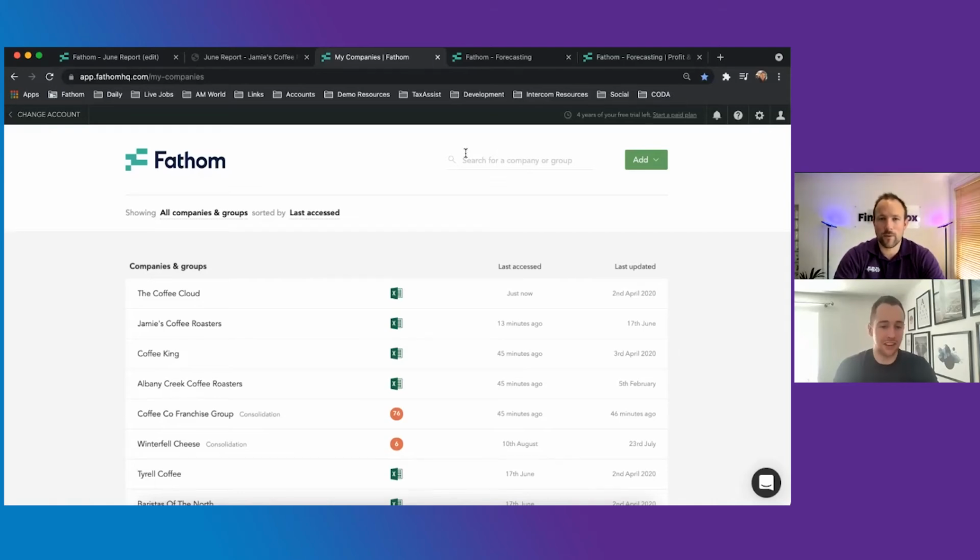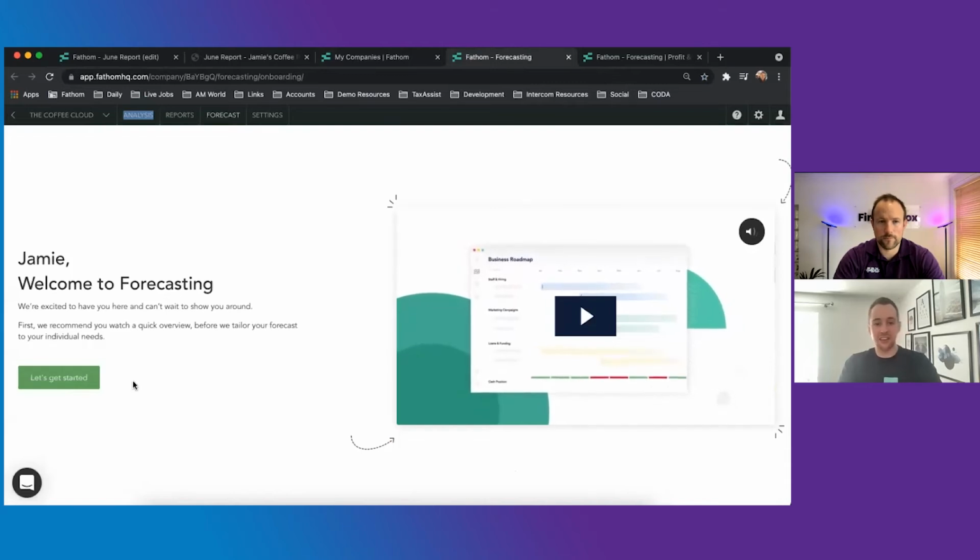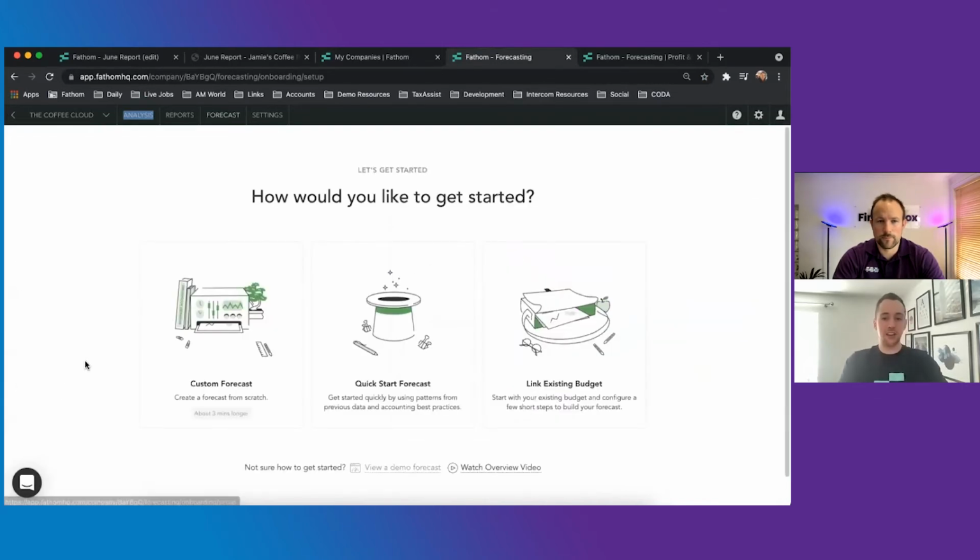Yeah, absolutely that. What I'll do next, that's actually a good segue into the next point that I was going to bring up, which has some non-financial data in it through drivers. So what I'll show you now is the forecast section. You can get into forecast quite easily. You just go to one of the companies and click forecast. First thing you'll see is this screen. So I'll quickly take you through this screen in about 30 seconds.